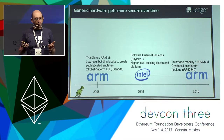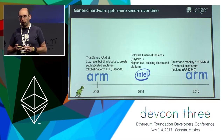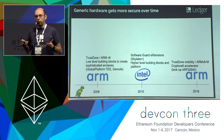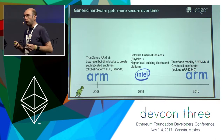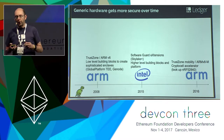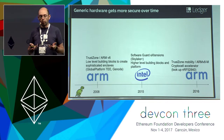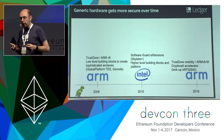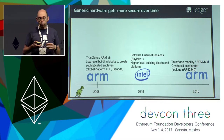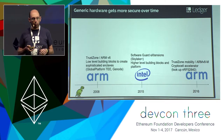If we look now at the history of generic hardware, while secure hardware is getting more open, generic hardware is getting more secure. So they will meet at some point, that's the idea. Initially, if we consider generic CPUs, ARM introduced TrustZone, which is a set of very low-level primitives that you can use to create operating systems that will isolate applications and create a normal world and a secure world in which secure applications can execute without being interrupted by the operating system. Intel did the same thing a bit later. The platform is richer: while TrustZone only provides primitives, SGX provides a set of APIs that you can use to run any kind of application without writing the operating system yourself.